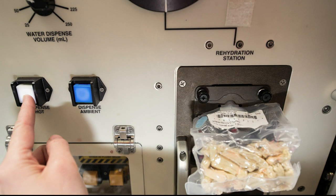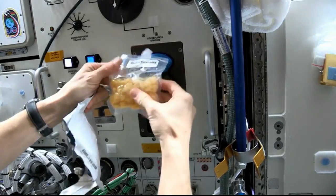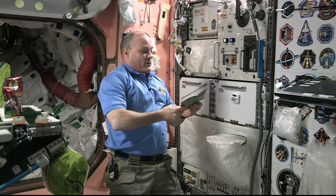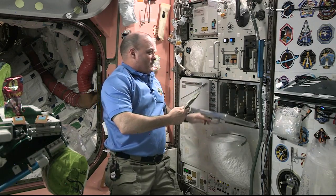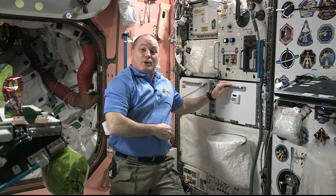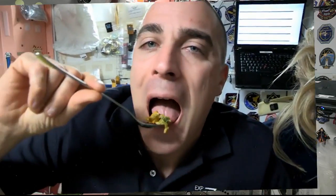Here on station, we have a pretty cool food preparation area. We have a place to get fresh water for us to drink or to put in our rehydratable foods. And we also have an oven to put food in. We pick out some of our favorite foods, chicken fajita for me. Put it in the oven. Close the door and turn it on. In about 15 minutes, I'm gonna have a warm meal.